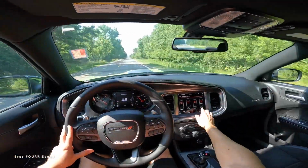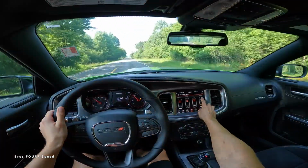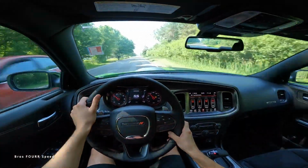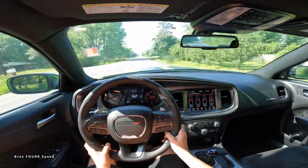The steering feel, of course, in comfort mode, very lazy, super lightweight, but then when you tone it all the way up to sport mode, it tightens up a lot, adds a little bit of weight to it. So it's a pretty cool blend, like I said, just a good blend of an entry point muscle car.